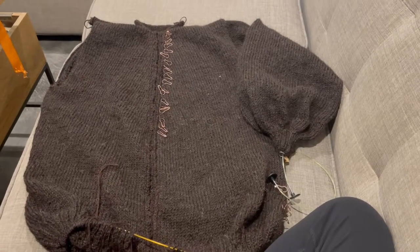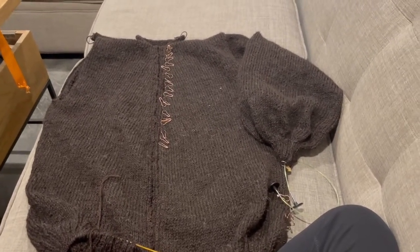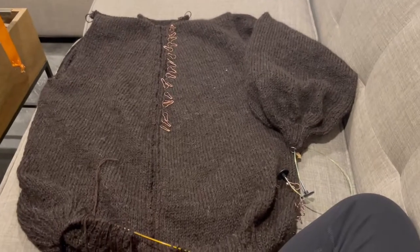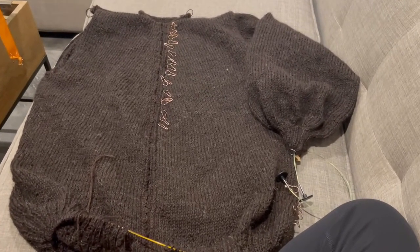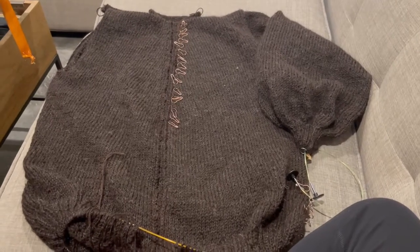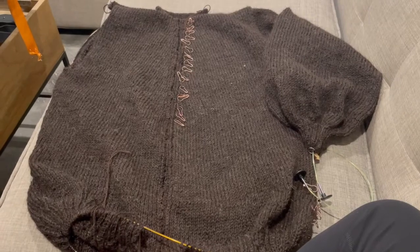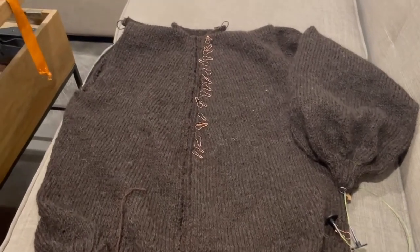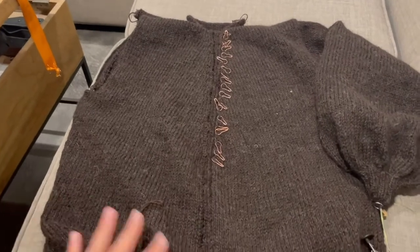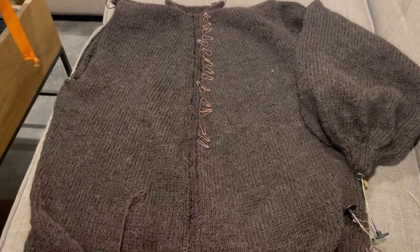This is my Austfjord in process, and I thought I would point out a couple of the decision points and why I've stopped where I've stopped until I can try some things on. So this is a kind of deep V-neck cardigan where you cut open the STEEK stitches for the center middle and for the armholes. I really like to do my sleeves before I do the whole body.